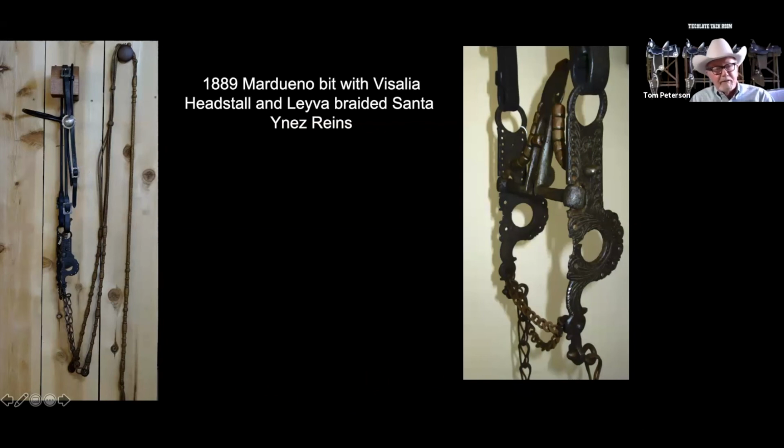Yeah. Okay. So getting back to Marduino, this bit here is so important to Marduino's collection because this is the bit that was found in 1923 at Teiguas Ranch. That's where the landfill is today, and it was a working cattle ranch at one time. It was donated to the Historical Museum in 1965, and it was pretty beat up. It was kind of wired together, but it was Marduino for sure.